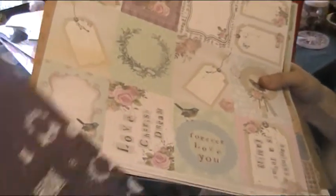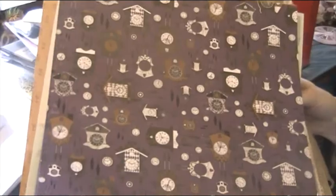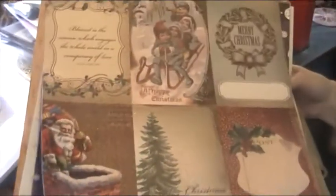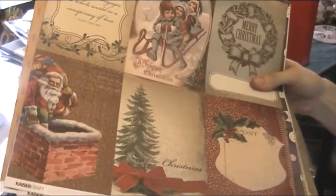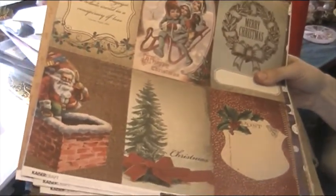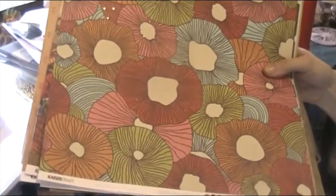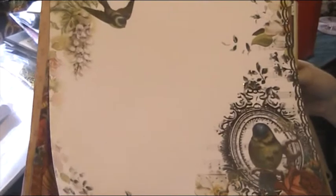This one is the 13th Hour. It's lovely for steampunk, this one. This one is the Turtle Dove collection. Isn't that lovely? This is the Hippie Girl collection. This one is the Porcelain Rose collection. Isn't that lovely?